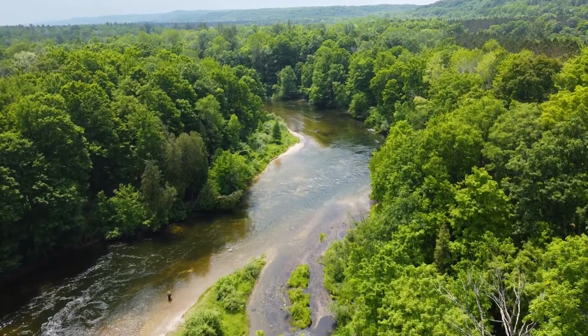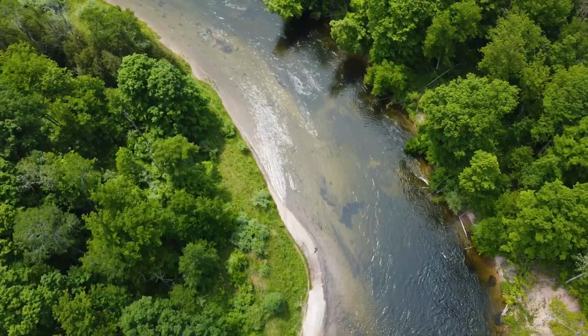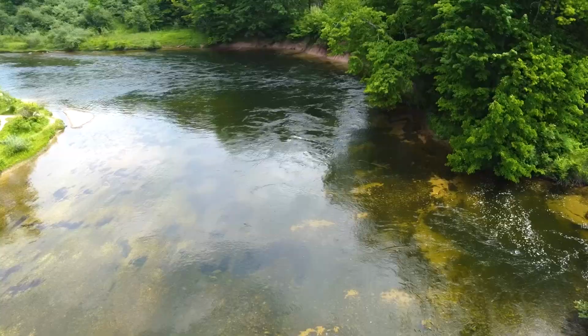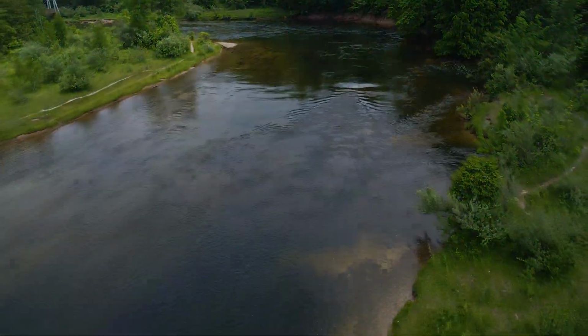I've lived in Michigan my whole life and always known and been told about the incredible fly fishing opportunities we have here, but for some reason, I just never got out there and tried it. Until today. I'm at this beautiful river with hopes of catching some trout on the fly.